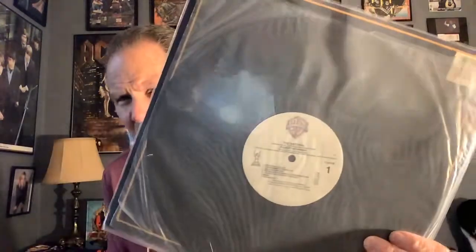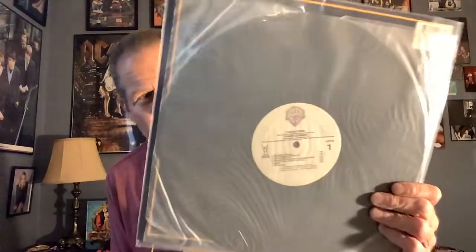I don't know. Next up is the soundtrack to one of my favorite movies of all time, The Natural, with Robert Redford and basically an all-star cast. This is one of my favorite sports movies of all time, one of my favorite baseball movies. It's just a great movie in general. I love it. Randy Newman does the music on this, and that album is in great shape too. I won't pull it out of that, but trust me, it's in really good shape.